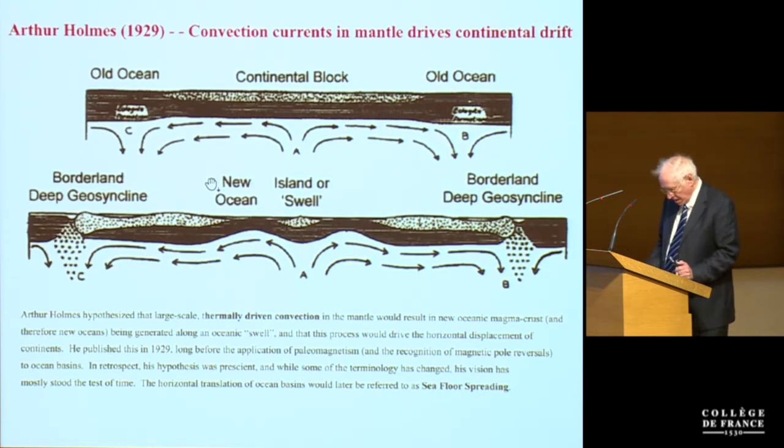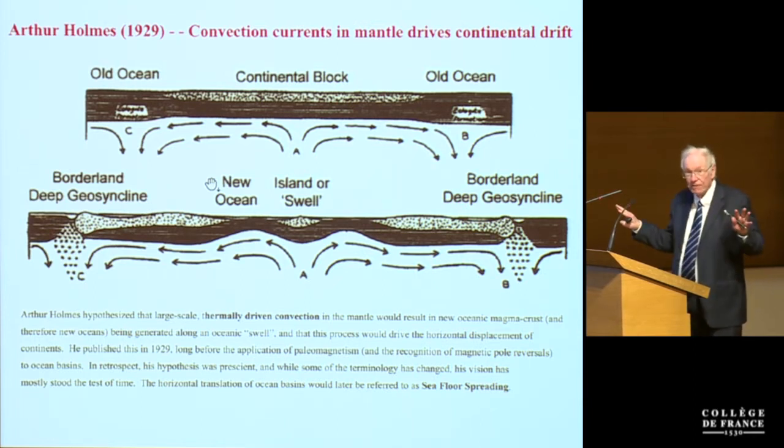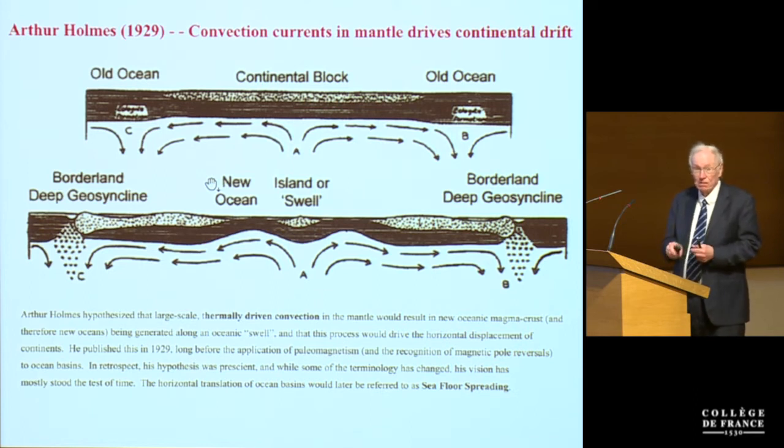Holmes started with the idea not of forces near the surface driving continents apart, like Wegener had. He had convection in the mantle pushing them around. But he kept a lot of the ideas of continental drift. You can see the leading edge crumples, the trailing edge is more passive, and he left behind pieces of continent that were the mid-ocean ridge or Iceland.